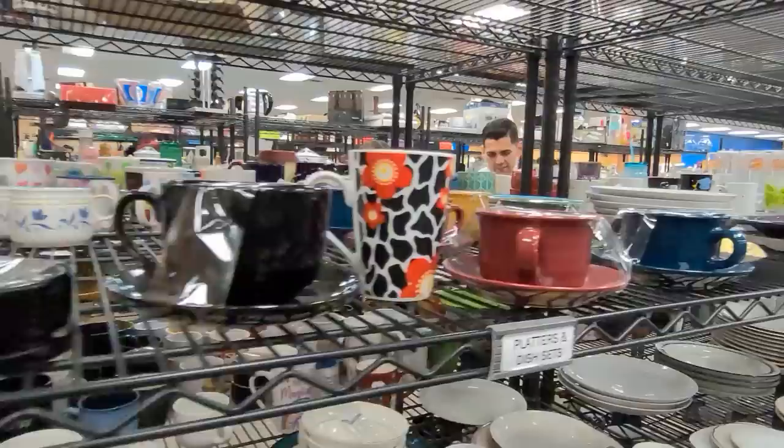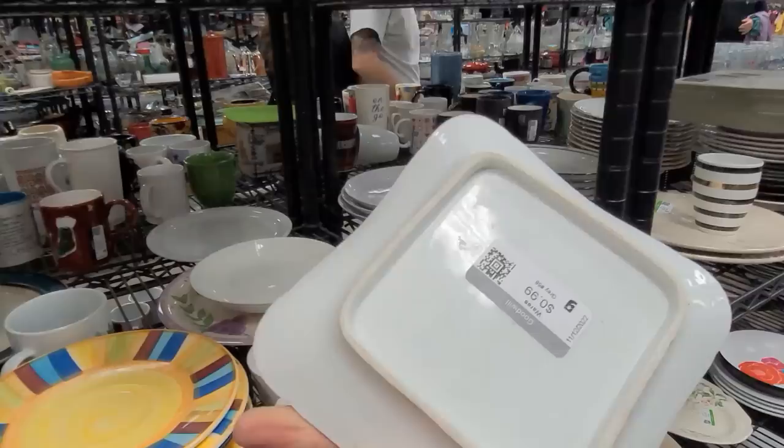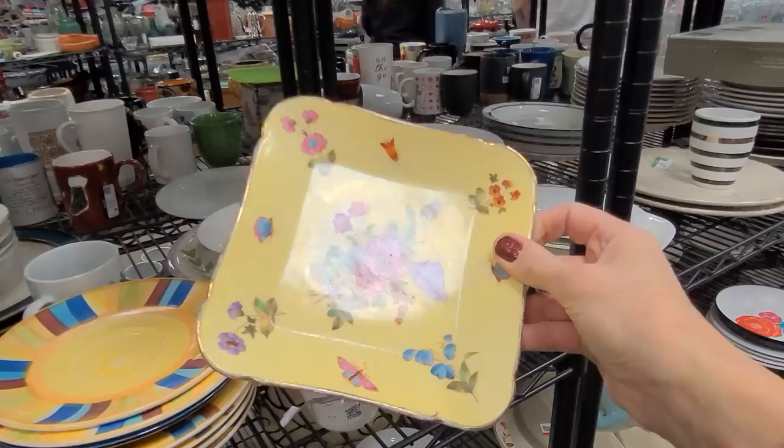Oh, look at this lovely dish. It's a beautiful yellow with gorgeous flowers. It's only 99 cents, so I'm not going to even bother to peel the label because I know that I'm going to get it anyway.